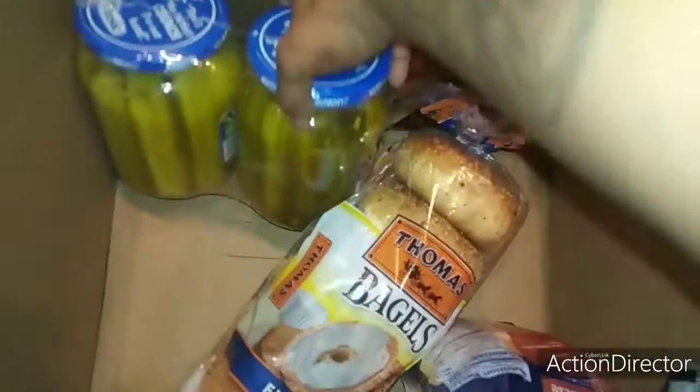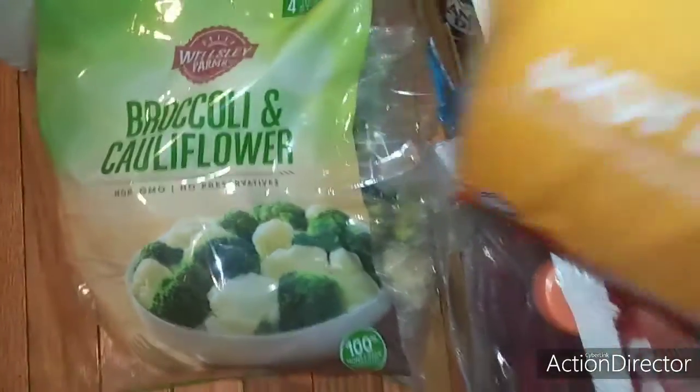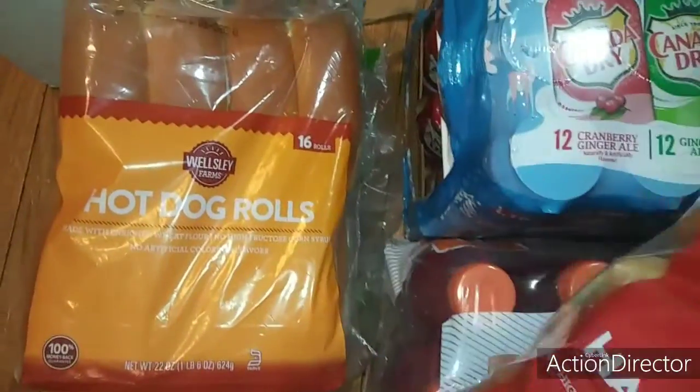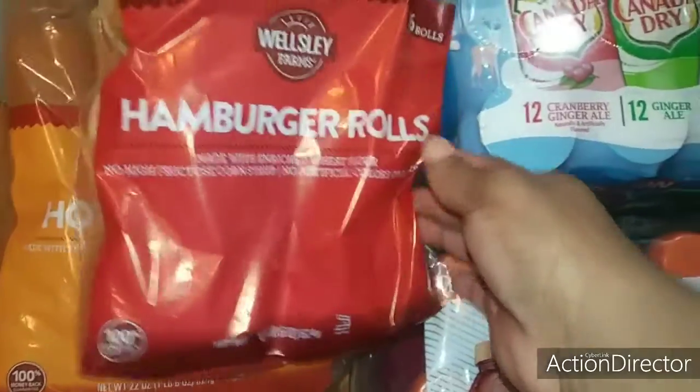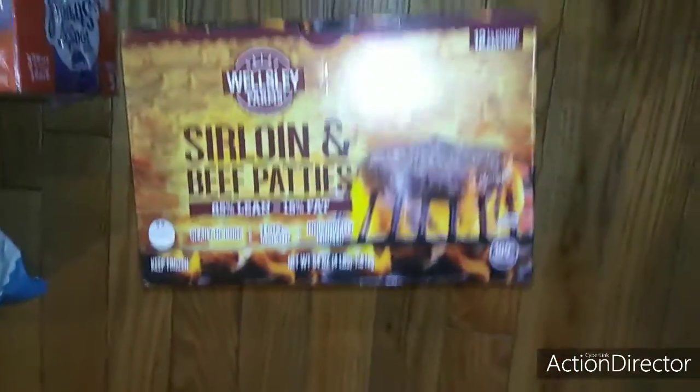And have the cheese. I love sharp cheddar. Bagels. And the pickles, 2-jar, 2-pack from BJ's. And love broccoli, cauliflower, hot dog rolls for the kielbasa. We still have Sabrette's hot dogs left. Frank's, and this is the hamburger rolls because we have a box of hamburgers over here. And green beans.